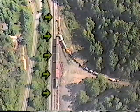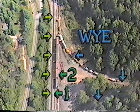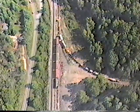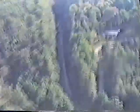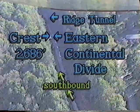You can see the CSX main line to the left, along with 2 side tracks and the Y that used to be so important for bygone pusher operations. The main line will continue southbound out the top of the picture, where it will cross the Continental Divide, crest the Blue Ridge, and shortly thereafter enter Ridge, also called Blue Ridge Tunnel, the 4th longest bore on the line.